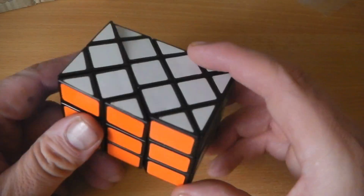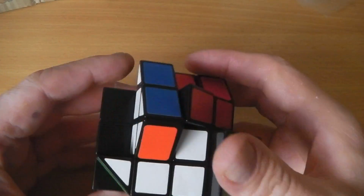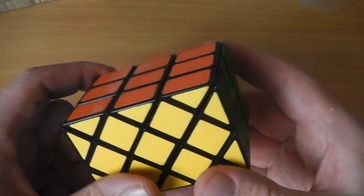Diansheng Case Cube 3x3 shape mod, one of my all-time favourite shape mods, this one. Shape shifts really dramatically, as you can see, and actually has some nice parities that add to the difficulty of the solve as well. One in particular is very difficult to figure out, I don't want to spoil it.